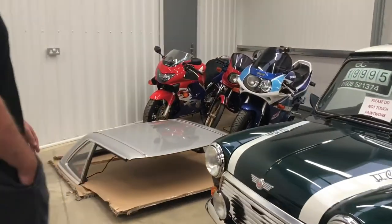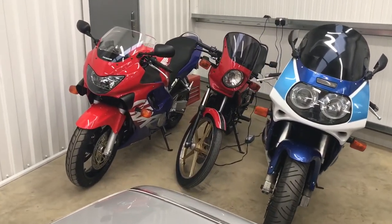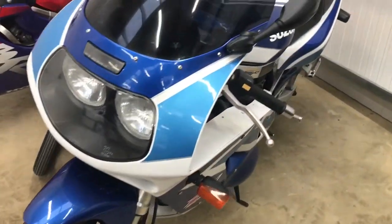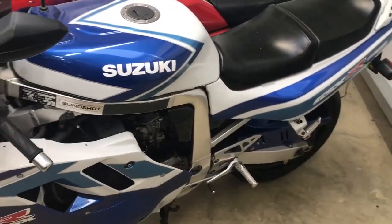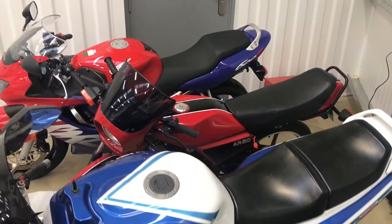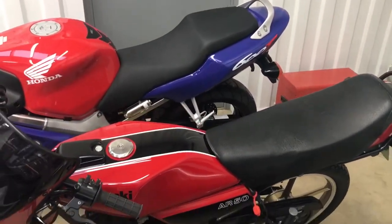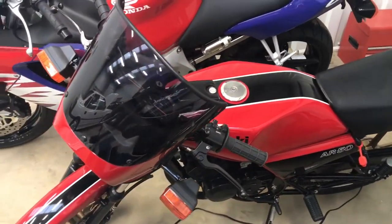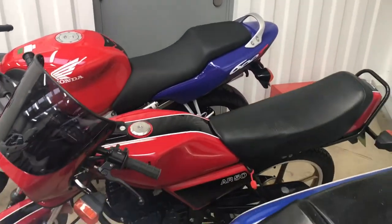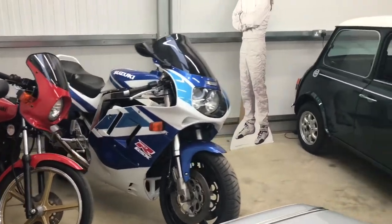Bikes are something that I'd certainly like to get a bit more involved with. Bikes of the sort of 80s, 90s, maybe even early 2000s, are starting to do the same as the cars. This GSXR will be restored to its former glory. And we've got next to it a little Kawasaki AR50, which has been restored. Awesome. And it's stunning. Next to that, we've got a CBR 600 with 2,000 miles from new. Maybe not the most sought after bike, but it's low mileage and it's cool.